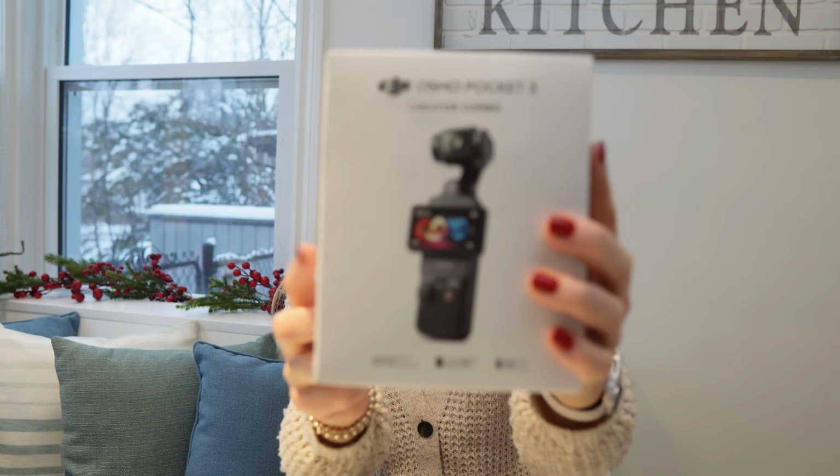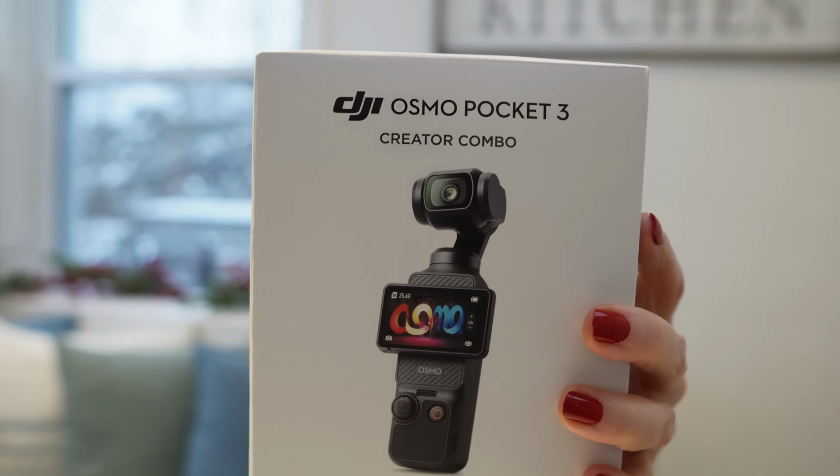All right, the next thing I bought myself for this cruise is this little camera. This is the DJI Osmo Pocket 3, and I got myself the creator combo. I actually got it because I do vlog my vacations, so this is a great little vlogging camera, but I think this overall makes such a great vacation camera. This is so small and compact. I think it's one of the best cameras for travel just because of its size.